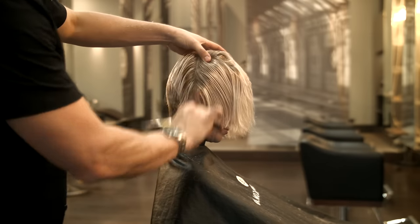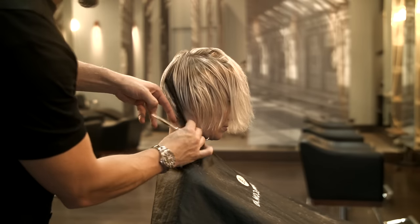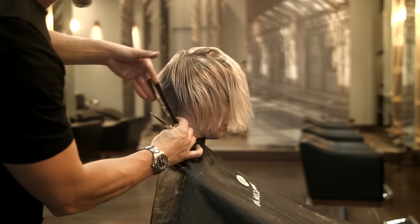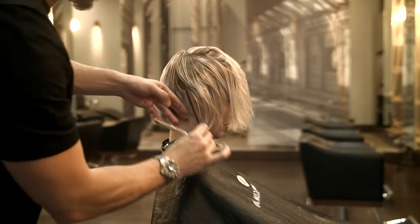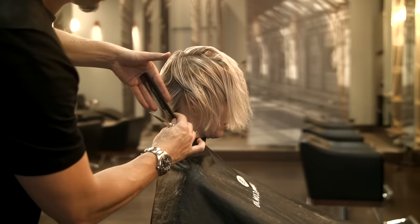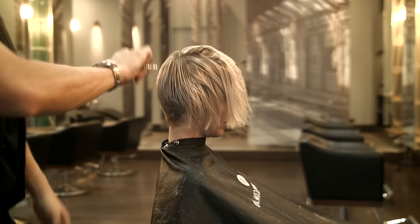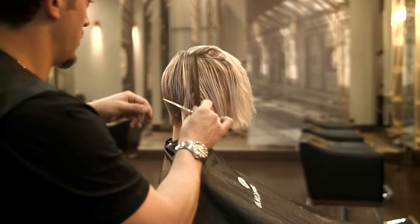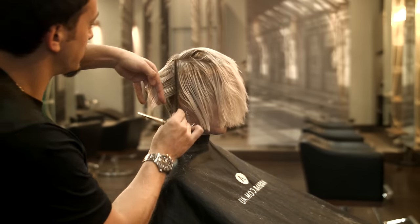Here's that little bit that I over-directed and didn't need, so now I'm going to address that. You can see that little corner there. We're just going to lop that off. It's really easy to do because we've got our guideline there. Always remember to keep your fingers pointed in the direction that you're trying to cut the hair. If you remember that, less chance of a mistake.